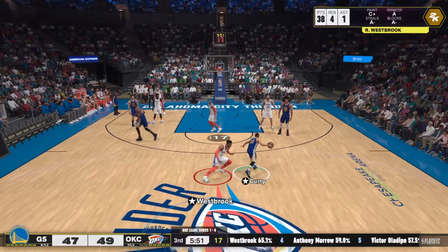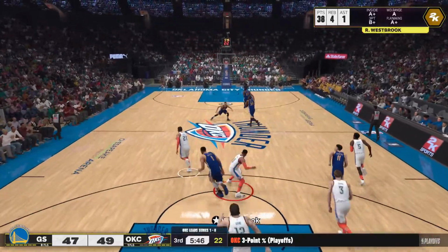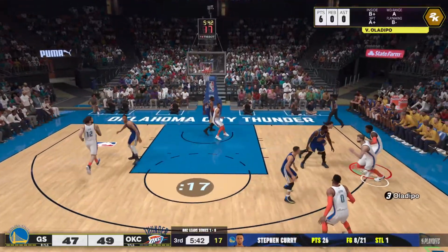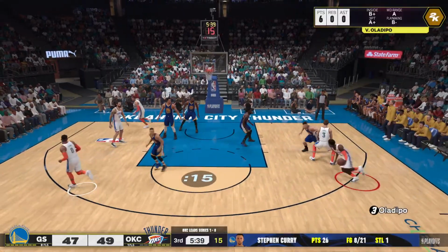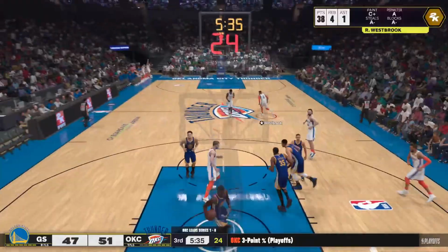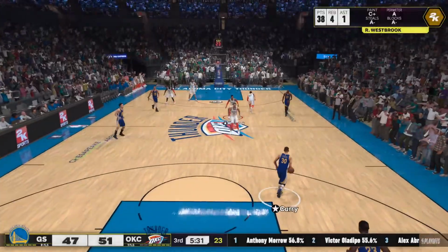Little over a minute gone here in the second half. Curry outside. Starting slow in this half. 0 for 3 so far. Westbrook passes to Oladipo. Pass to Sabonis. The shot's good. And the Thunder lead by 4. That makes it 10 of their last 12 coming from inside the paint.